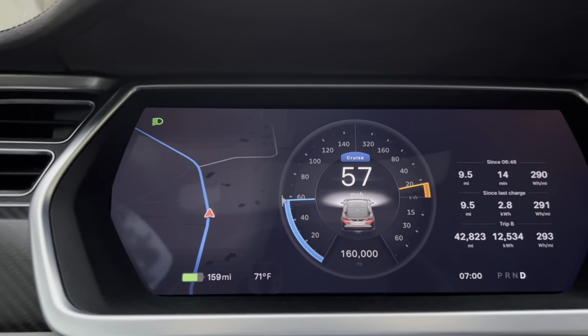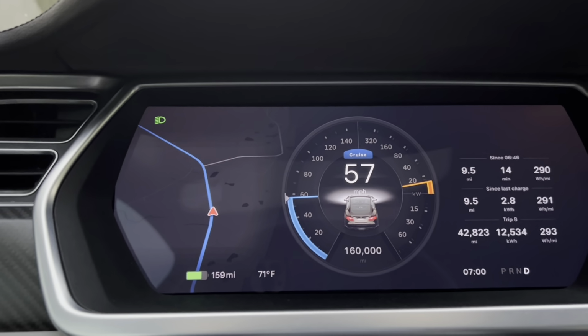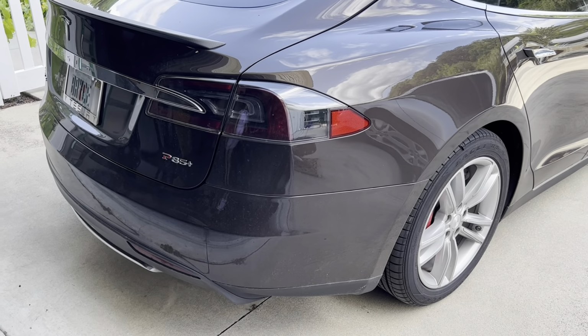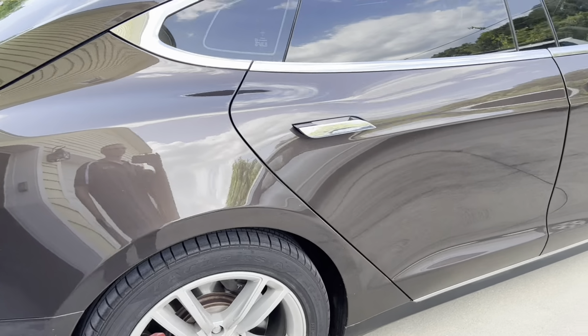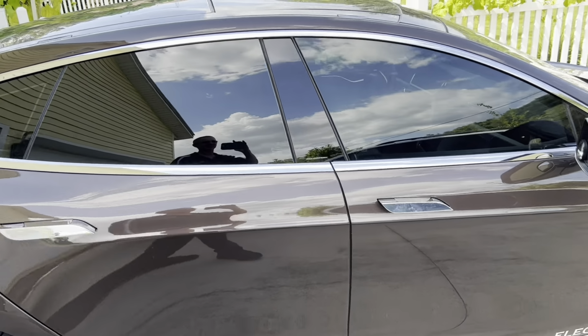160,000, yippee! Welcome to my 160,000 mile update on my 2013 Tesla Model S P85 Plus.